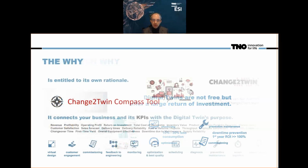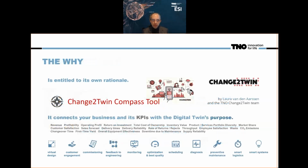And starting with the why is the right thing to do. And that is why we said it is entitled to its own rationale. The why is so important that you really have to get it. And this is why we developed the Change2Twin Compass tool. Laura explained all of that to you, so you know it. However, I'm taking it over from here.